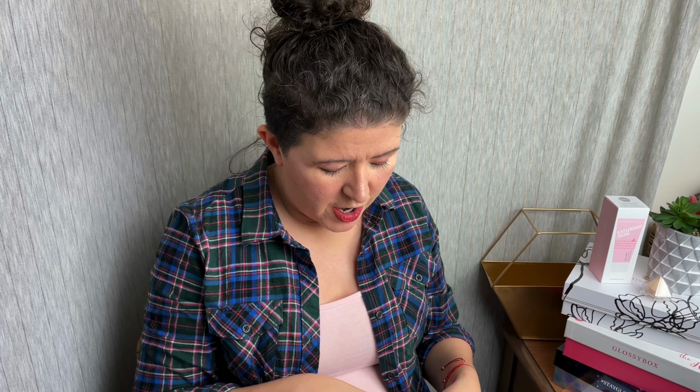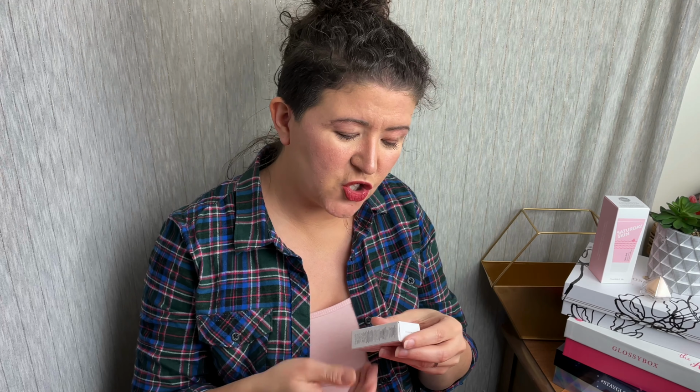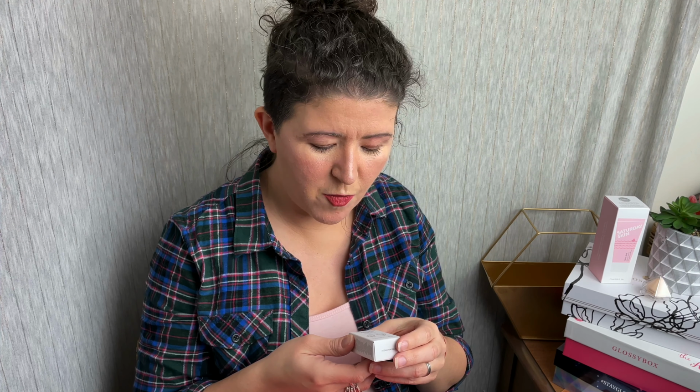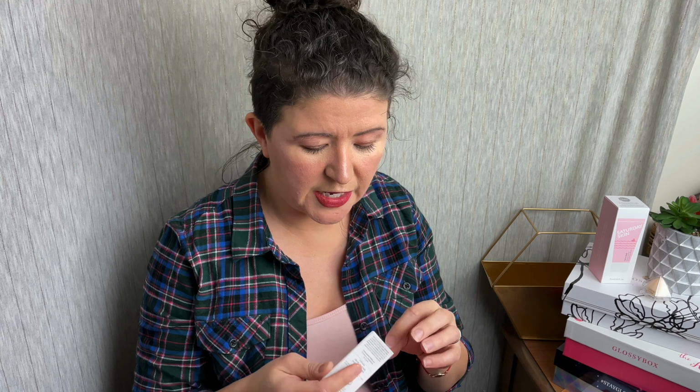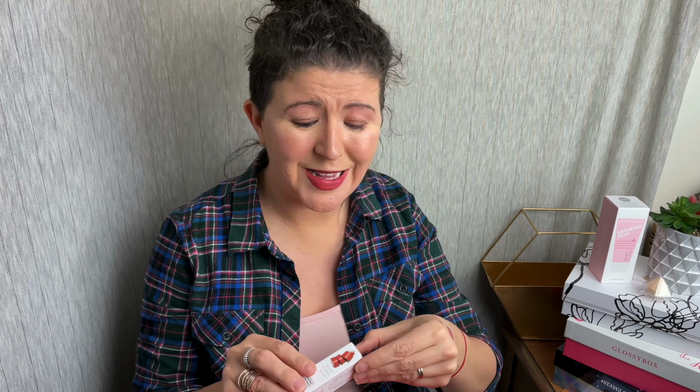All right, next we have this True and Luscious Super Moisture Lipstick with hyaluronic acid and vitamin E, and it is in the color vintage rose. This is a brand I've never heard of before. True and Luscious.